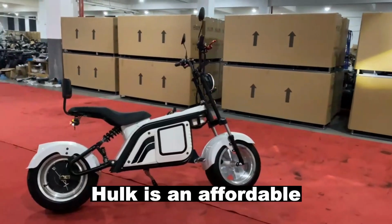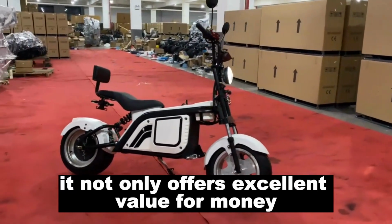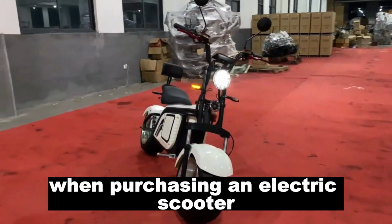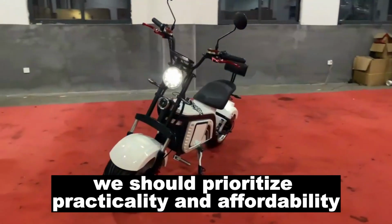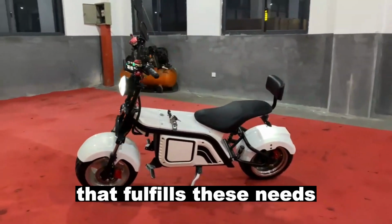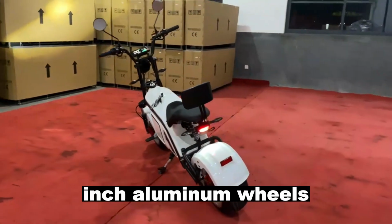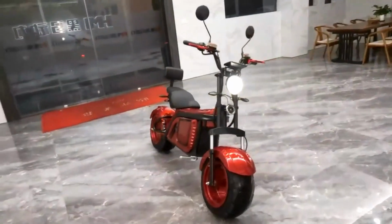Hulk is an affordable and visually appealing electric scooter. It not only offers excellent value for money but also provides outstanding riding comfort. When purchasing an electric scooter, we should prioritize practicality and affordability, and Hulk is an exceptional choice that fulfills these needs. Powerful specifications. Hulk features front and rear 12-inch aluminum wheels, offering a stable and smooth riding experience.